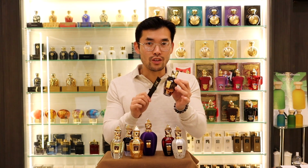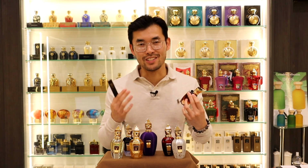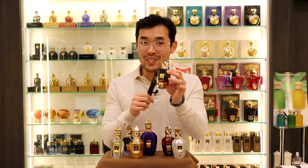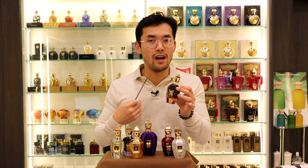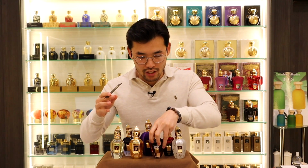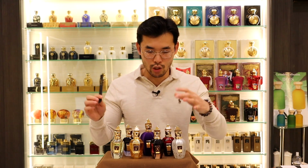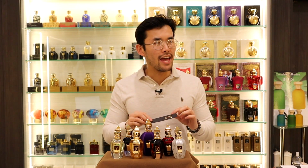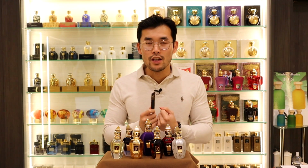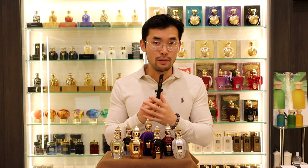When I put it on clothing, if I put this on my shirt, first it's going to stain. The color of the juice is quite dark, so be careful with white clothing. And on clothing, it's lasting days and days. When I'm getting my jackets dry cleaned and I bring them back, a lot of the time I can still even smell it. It's that strong.